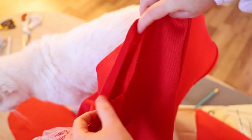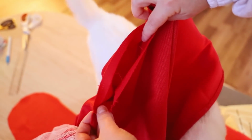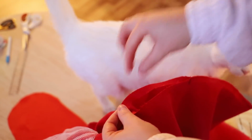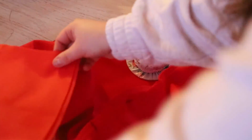So I have unpicked, but I have the two safety stitches here. I've unpicked the fabric, and I'm going to do a lining to this one and a lining to this one. Stitch them in place, pull them through, and then stitch around. I hope it makes sense.